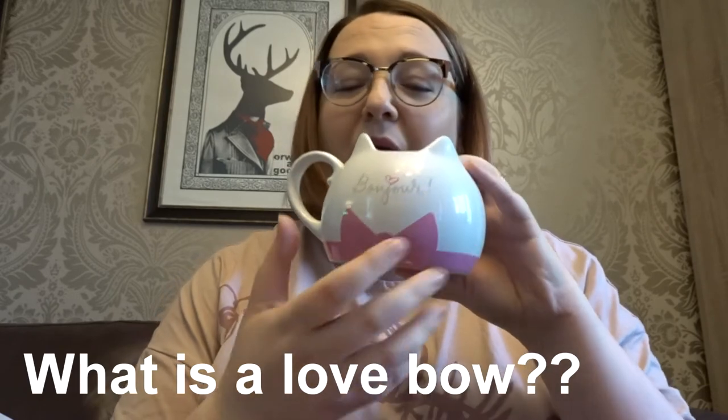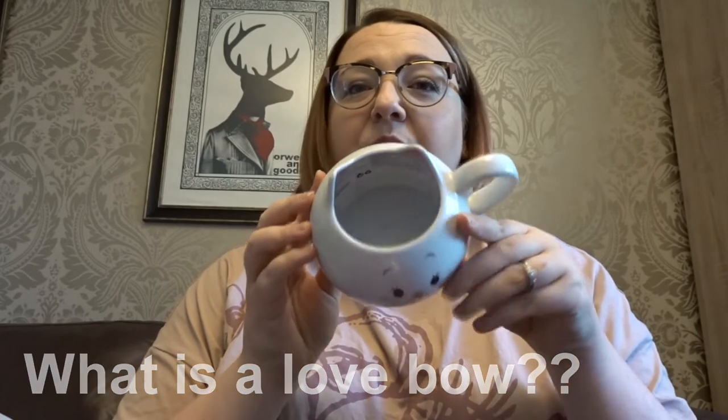The next thing I bought was this little Marie mug. I adore it. I got this actually from Shop Disney. She's like a little squidgy tubby Marie, so it's just a little face. She's got little ears there. That's the front of the mug, and on the back are the ears. And on the back it says bonjour, with a little love bow there, and I just absolutely adore her.